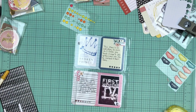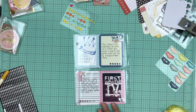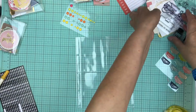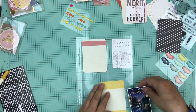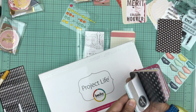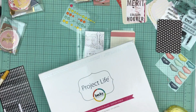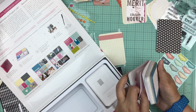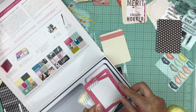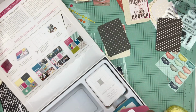Now, the next one is a young adult thriller, and it was First We Were Four. For me, that was like a 3.75. It was okay. I enjoyed it. It wasn't mind-blowing. It was good. It is about, they find a girl that was killed at their favorite spot, and it's just to figure out how she got there and all that stuff. So it was a good thriller. It was okay. I enjoyed it.